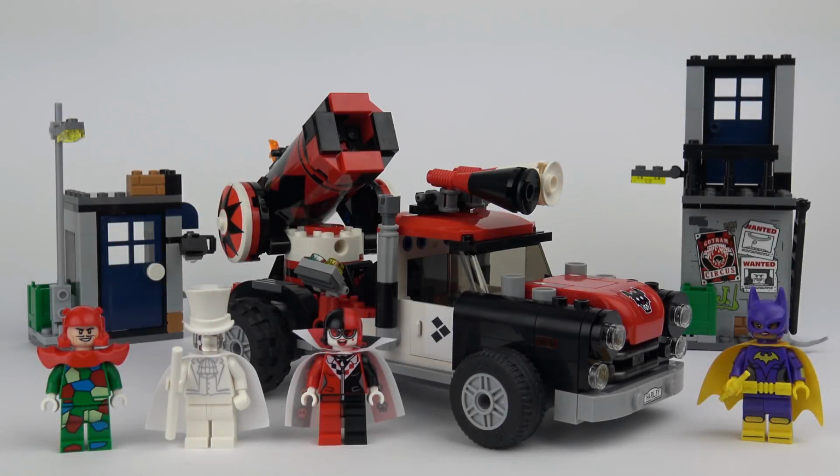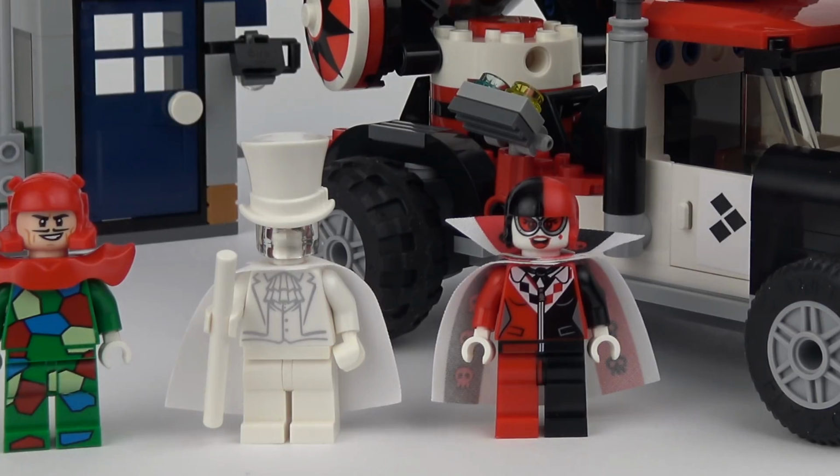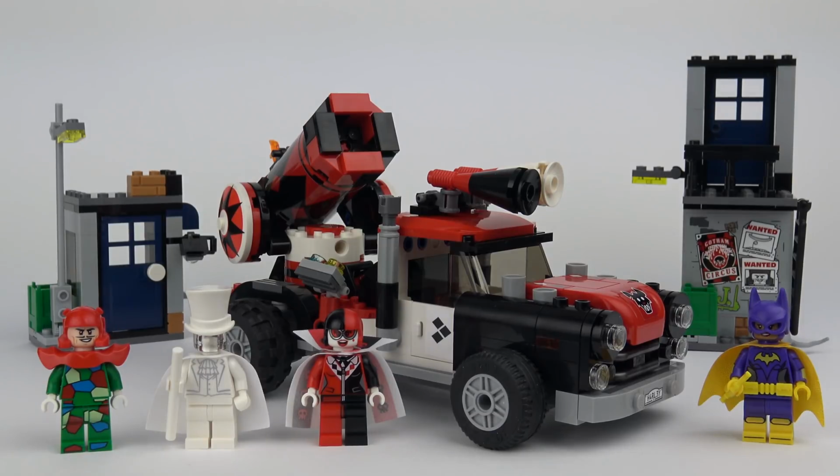So that was set number 70921, Harley Quinn Cannonball Attack from the Batman movie. I really do like this set. The Cannonball truck is awesome and the minifigure selection is very strong. In particular, I like Gentleman Ghost and Harley Quinn. I just wish LEGO had left out those 2 buildings and dropped the price by $5 or $10. The cannon isn't the best launch mechanism in the world, but it does add a fun play dimension.